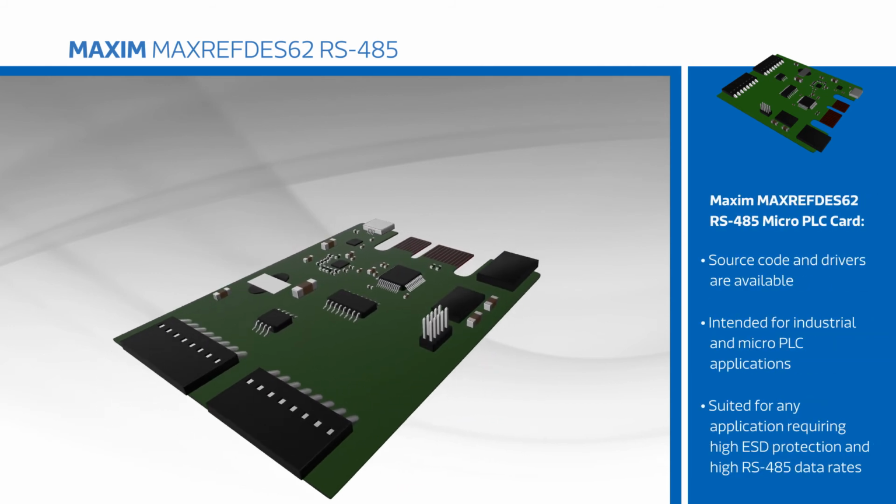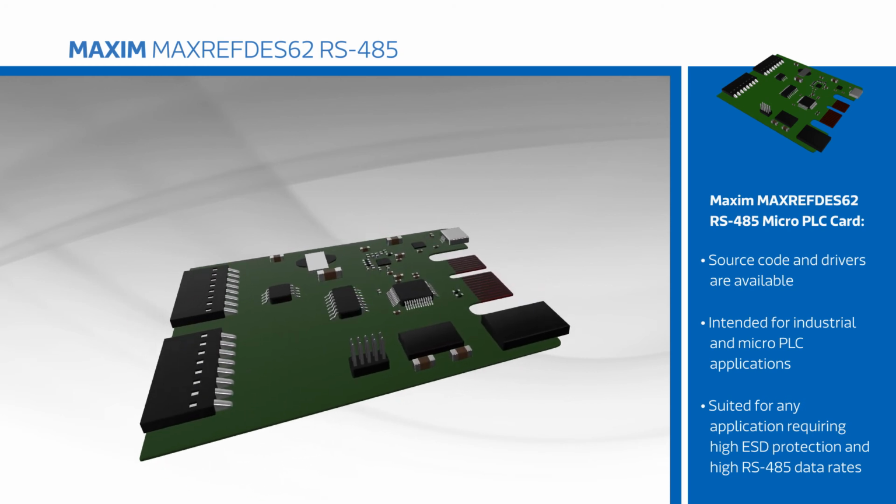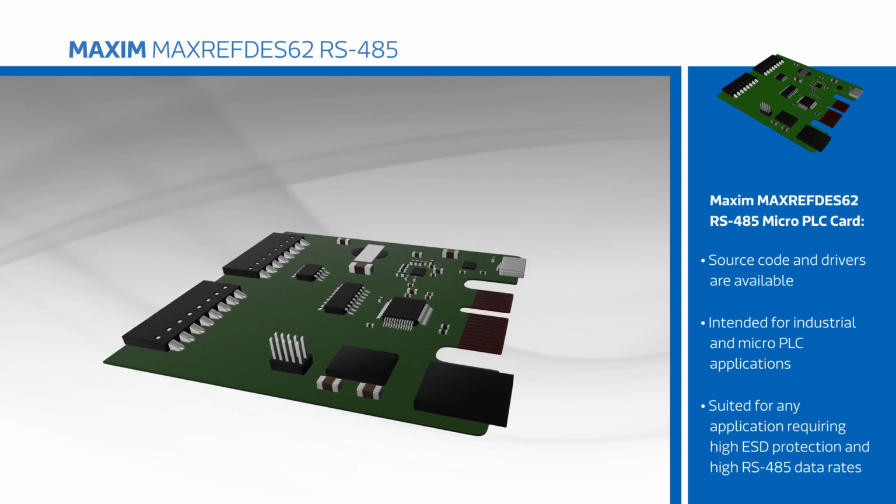Maxim provides device drivers and example source code for the MaxRefDes62, which is intended for industrial and micro PLC applications, but suited to any application requiring high ESD protection and high RS-485 data rates.